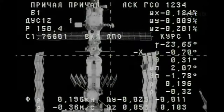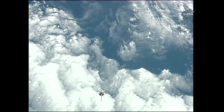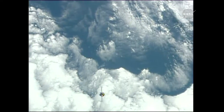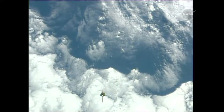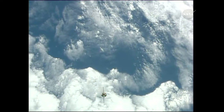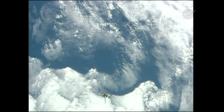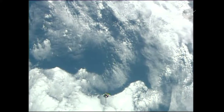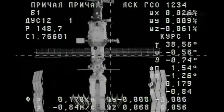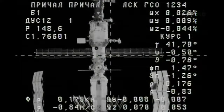And about 6 minutes ahead of schedule, final approach has been initiated. Again, all automated. The command sent to initiate that final approach to close the gap of the final 200 meters that will bring a new resupply ship to the International Space Station. At a range of about 47 meters, just a few moments from now, the Progress will conduct a braking thruster test, and the commands will be sent to retract the core's automated rendezvous antenna.